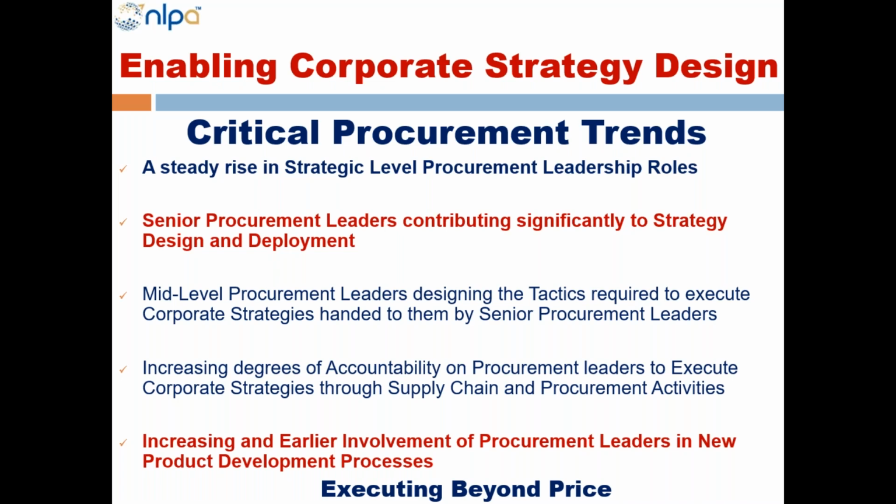And then we see a rise again in the mid-level procurement leaders, maybe at the procurement manager level, etc., or procurement supervisor level. We see a significant rise in those leaders where they have to design the necessary tactics to execute those corporate strategies, handed to them by the senior procurement leaders. So we see there's a growing shift in this. And so it's very important that we understand these processes. And we see increasing degrees of accountability on procurement leaders to execute corporate strategies through supply chain and procurement activities. Again, the activities in the supply chain have to be slim, trim, and efficient in the execution of the corporate strategies.